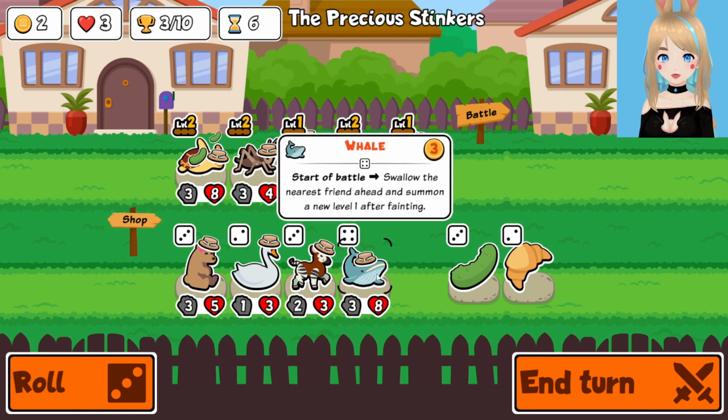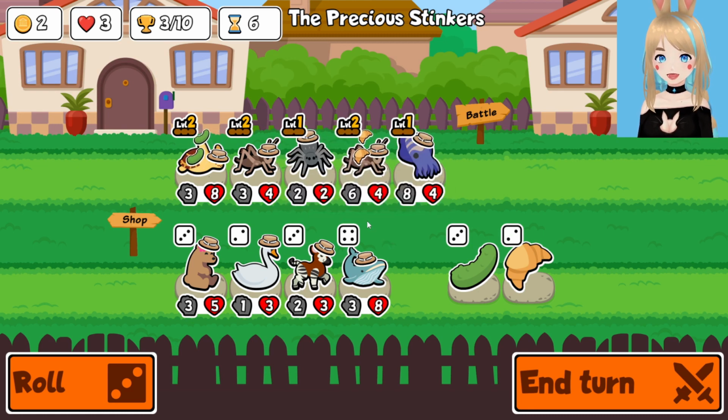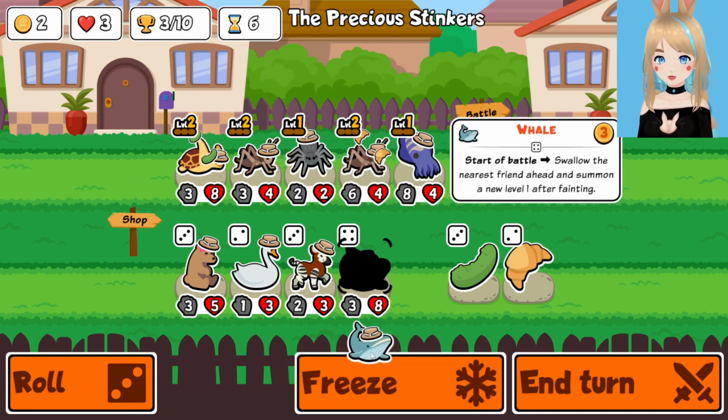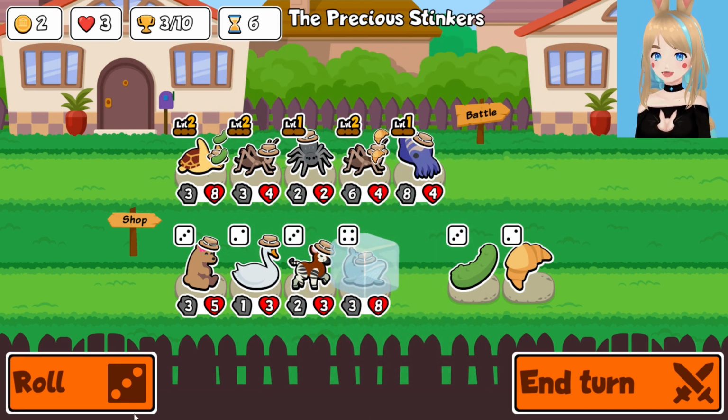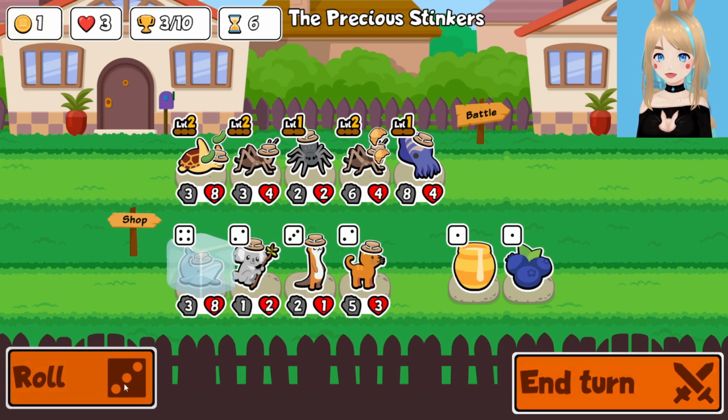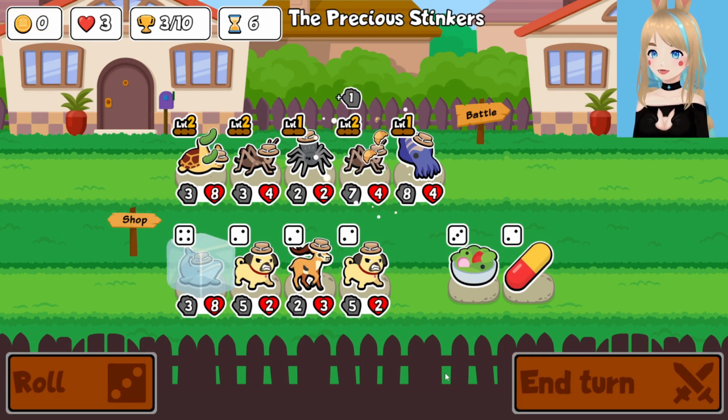I'll admit it's a little bit creepy. Summon the nearest friend ahead and summon a new level 1 after fainting. I would absolutely combine my crickets and do whale eats spider. That actually sounds like it would perfectly fit into the squad we are going in.